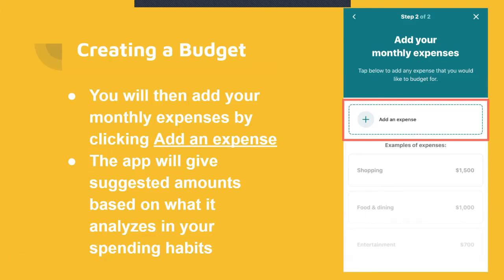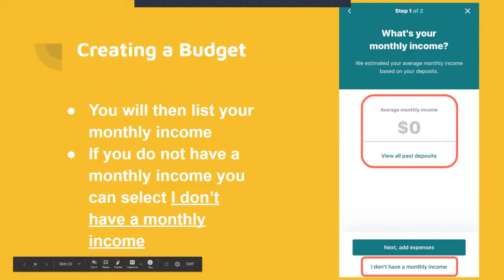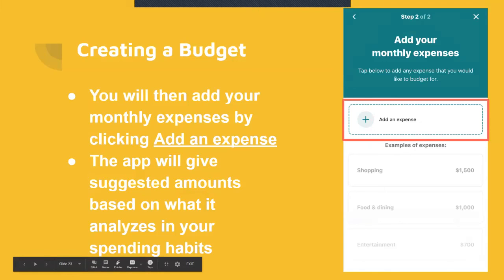Next, you'll want to add monthly expenses by clicking on add expenses, which you can see here on the last page about the monthly income. Once you click on that, you'll be brought to your add monthly expenses page. So to start, you want to click on add an expense, and then you'll put in a title and how much that expense is. The app will track and give suggested amounts based on what it's analyzed about your spending habits thus far.